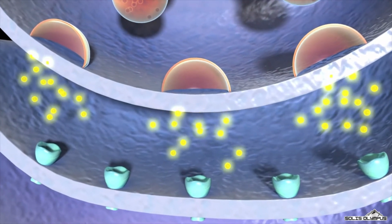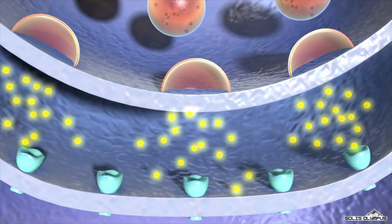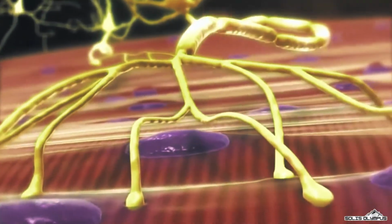In the peripheral nervous system, acetylcholine is released into the neuromuscular junction and controls muscle contraction. For example, the brain might send out a signal to move the right arm. The signal is carried by nerve fibers to the neuromuscular junctions. The signal is transmitted across this junction by the acetylcholine neurotransmitter, triggering the desired response in those specific muscles.